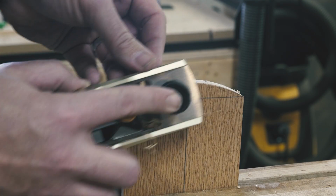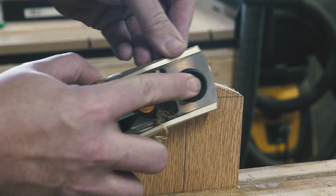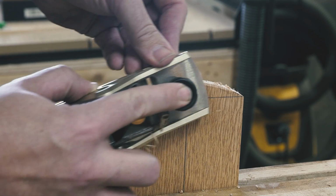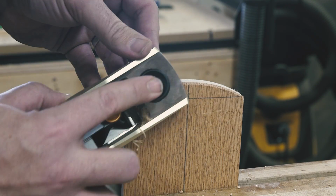With the radius sanded, I turned back to my hand tools to put a chamfer on the round. Here I'm using a block plane with a really shallow cut to put a chamfer on this end grain, then chamfer the straight edges the same way.